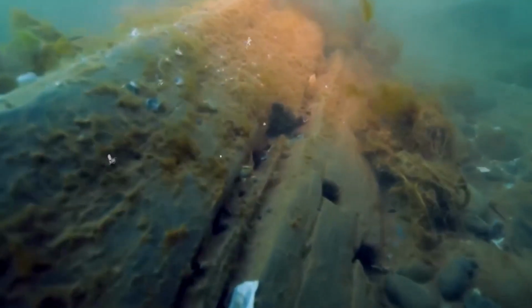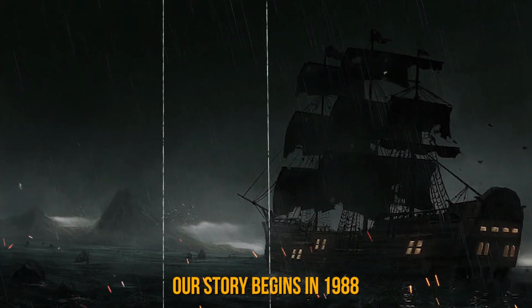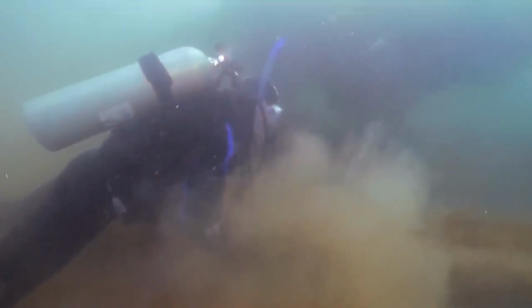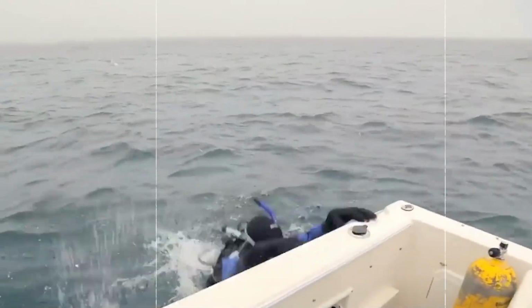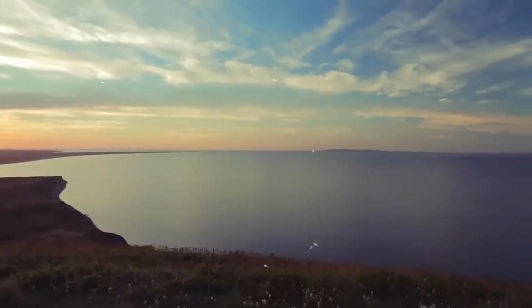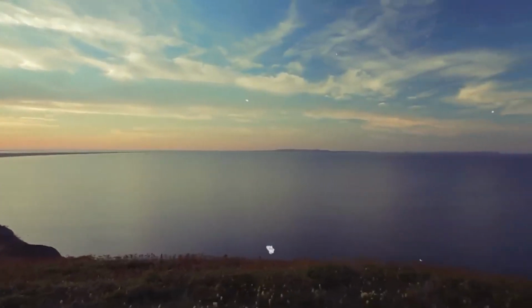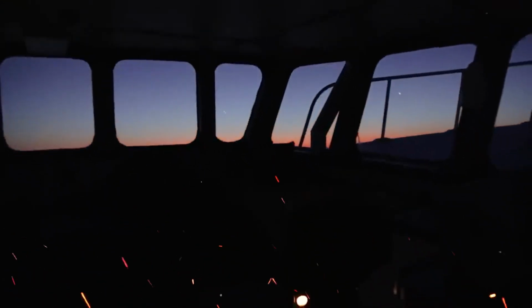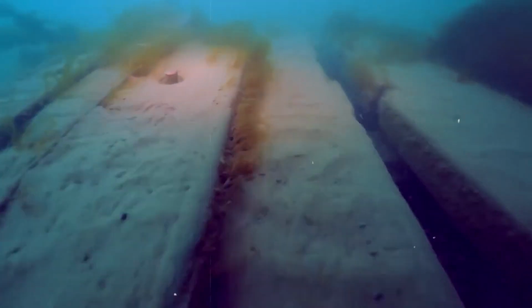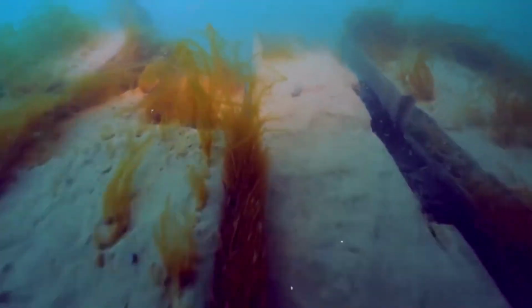Let's dive in. Our story begins in 1988, when scuba divers off the coast of Sardinia were exploring the seafloor, searching for shipwrecks. They found something extraordinary about 10 kilometers from shore near a small island called Mal de Venter, which ironically translates to stomachache, but is more likely a mistranslation of the Sardinian name, meaning bad winds. Lying 28 meters beneath the waves, the outline of an ancient Roman ship emerged from the sandy seabed.